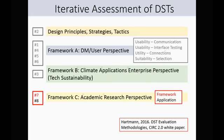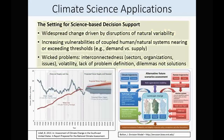And from this academic research perspective, we've also talked a little bit about the technical sustainability, keeping a tool and decision support going over time. So we've got 2 webinars on this topic. One today is focused on the frameworks and the challenges, and then the next one will be on the specific application of that framework. So let's take a look at the challenge of thinking about decisions in a climate context.